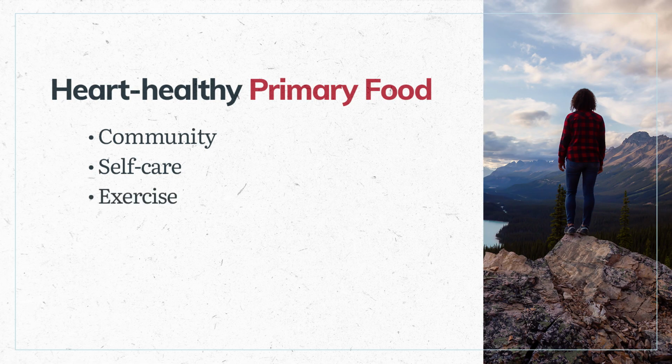3, move mindfully. Exercise is proven to improve cardiovascular function as you work the muscle of the heart and train your body to efficiently use oxygen. Aerobic exercise is best for heart health, strengthening the heart and the lungs, dropping blood pressure, increasing energy levels, and improving circulation. Aerobic exercise is any exercise that brings your heart rate up for a sustained amount of time, such as running, brisk walking, swimming, or cycling.